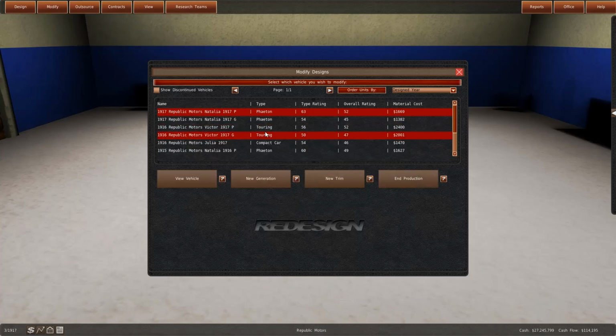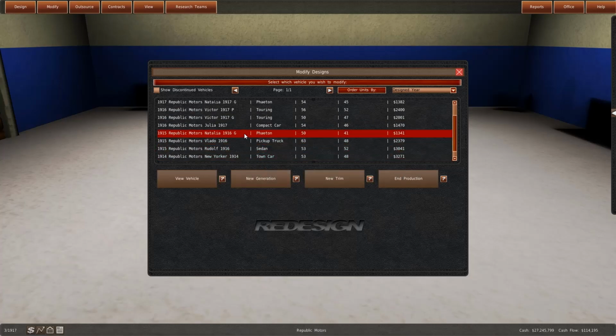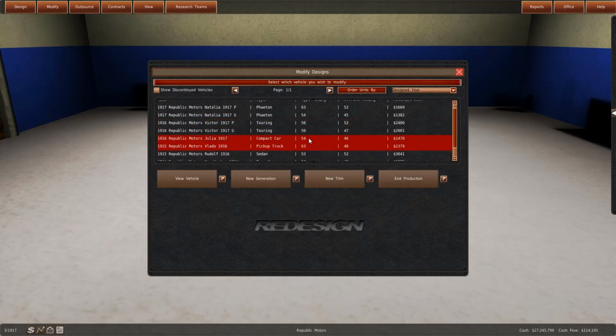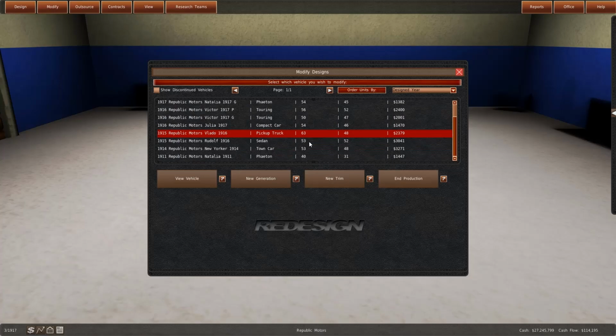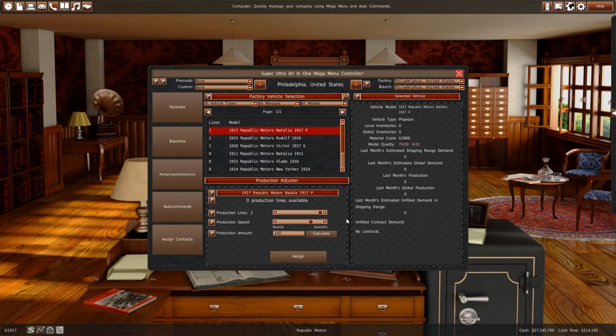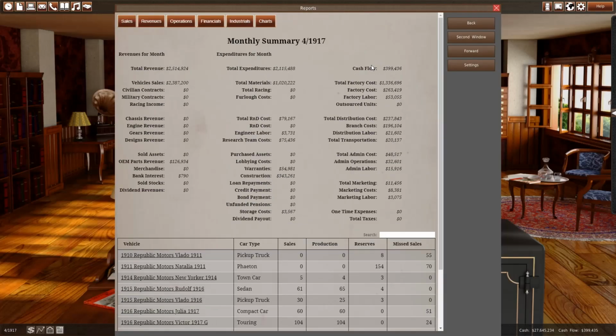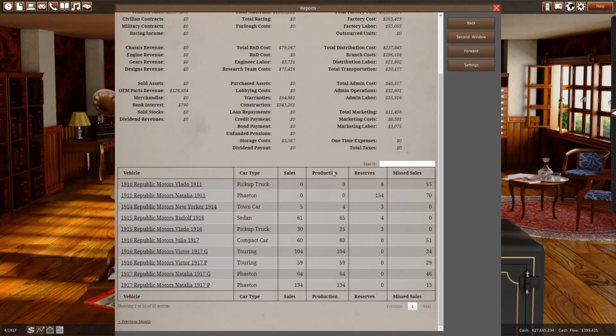Wait, no. 1916P and 1916G. Yes. I'm starting to get confused. We have a lot of models running at once. So, I set the prices, I've done everything, so let's simulate a month. 399,000. Okay. Something happened.